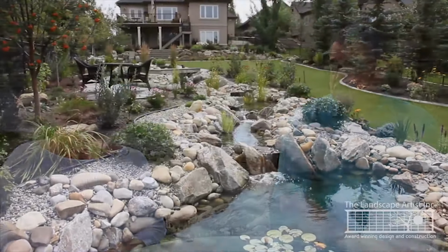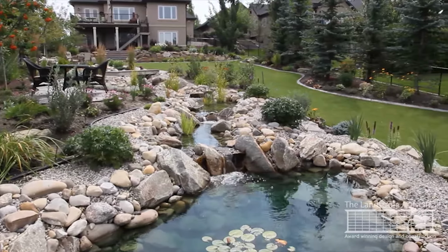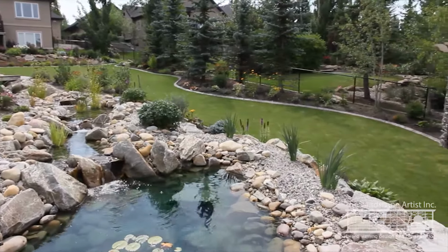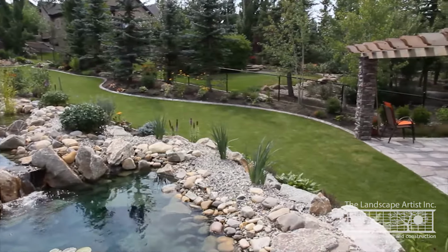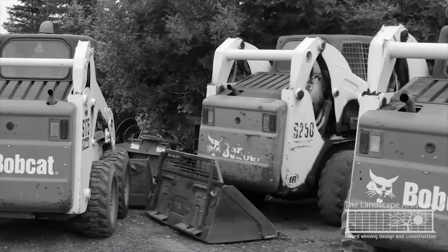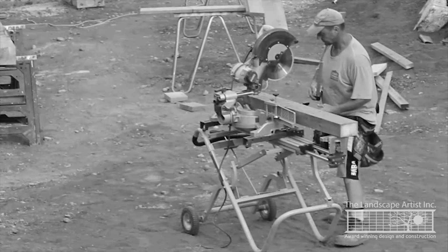We're sitting here in our own private little oasis that we had the landscape artist help us design, create, and ultimately build. We met him about 20 years ago. He was doing a property that belonged to friends of ours, and he just did such outstanding work there that when we later got to the point where we wanted to engage someone to work on one of our yards, he was the first person we brought in.